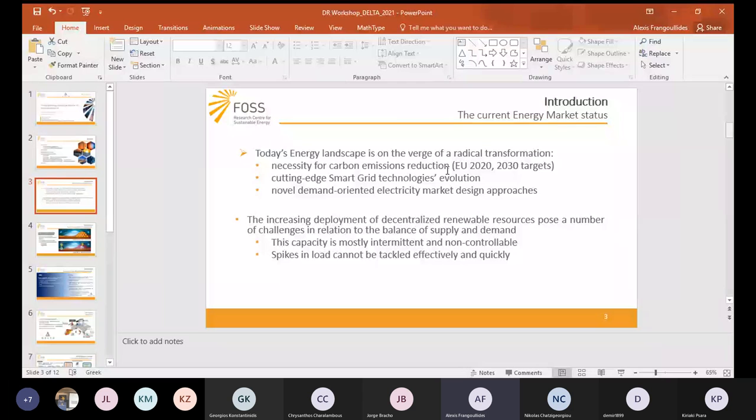Today's energy landscape is on the verge of a radical transformation. In order to reduce carbon emissions, we need to introduce cutting-edge smart grid technologies to the power systems, along with novel demand-oriented electricity market design approaches. The increasing deployment of decentralized renewable resources is very challenging for maintaining the balance of supply and demand, as the capacity is mostly intermittent and not controllable. And also, there are a lot of spikes in load that cannot be tackled effectively and quickly.